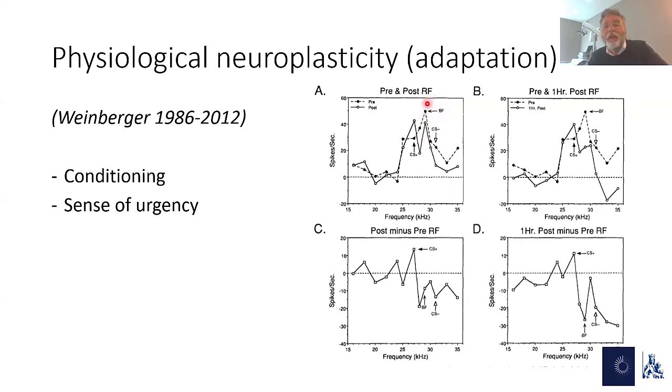Now, Weinberger and others did a lot of research, and when they gave a conditioned stimulus, so a certain sound frequency related to an electrical shock, and an unconditioned stimulus, so a sound frequency without electric shock, they saw that very quickly this best frequency shifts. So the neurons, through neuroplasticity, are going to rearrange themselves and connect more to that dangerous frequency. And this is post minus pre. So you see that this becomes the new best frequency. This was the earlier best frequency. But the neuroplasticity takes place all over the frequency spectrum, not just for these specific frequencies.